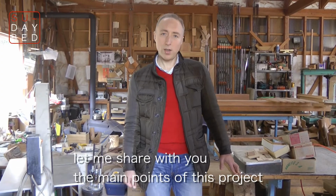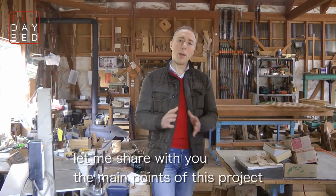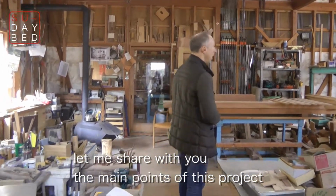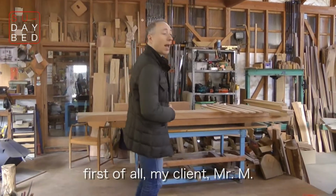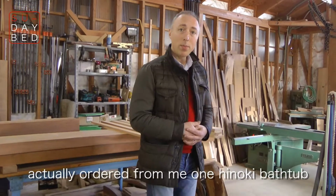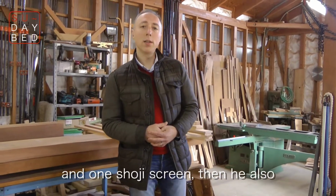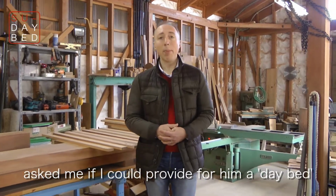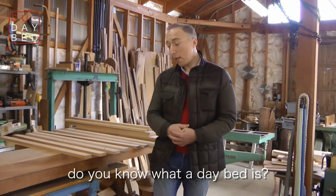First, let me share with you some of the main points of this project. First of all, my client, Mr. M, actually he ordered from me one Hinoki bathtub and one shoji screen. He also asked me if I could provide for him a daybed. You know what a daybed is?